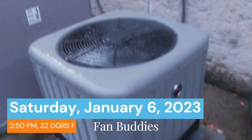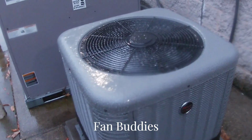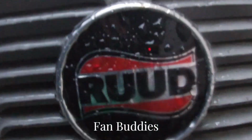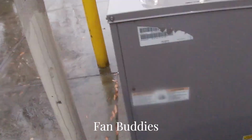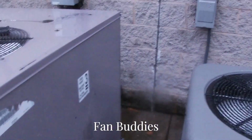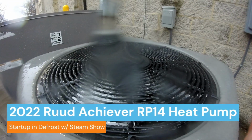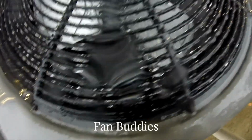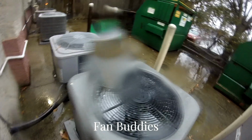All right, so here we have a 2022 Root Achiever heat pump running, frozen over, running in heat mode. Barely any airflow, good God. All right. Good God, look at the blades. Okay, so this one just kicked in defrost.